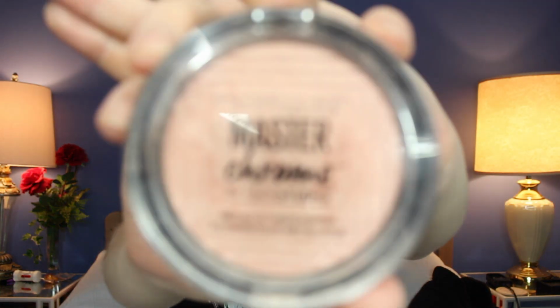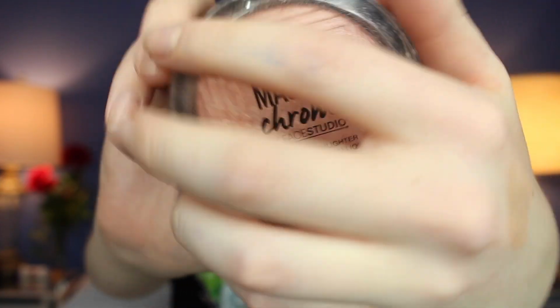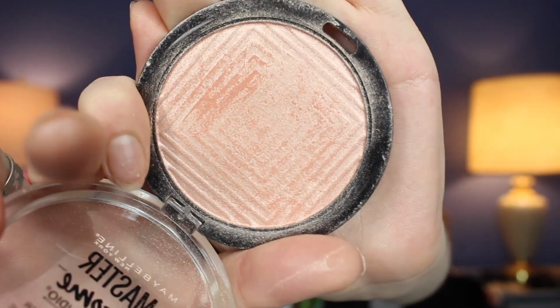The first one that I have here is the Maybelline Master Chrome highlighter, and I know that I put this probably in a favorites video at some point, but it was the molten gold color. This one right here is the same formula, same brand, same everything, except it is the rose gold instead of the actual gold one. And then when you open it up, it's just so pretty. I love every second of it.